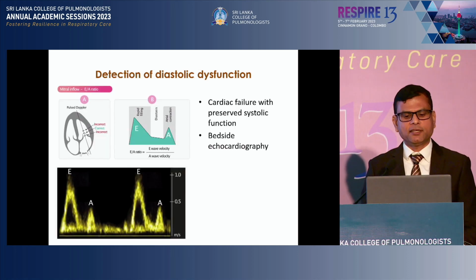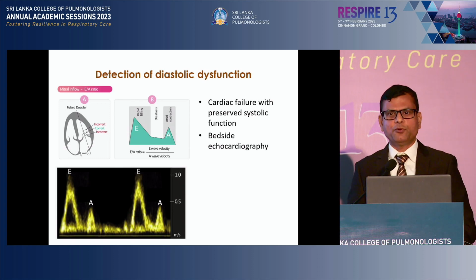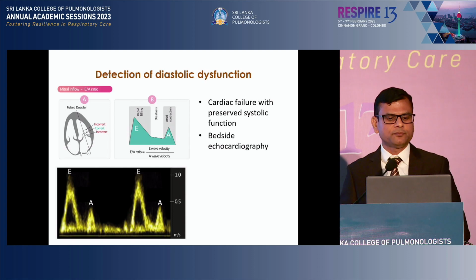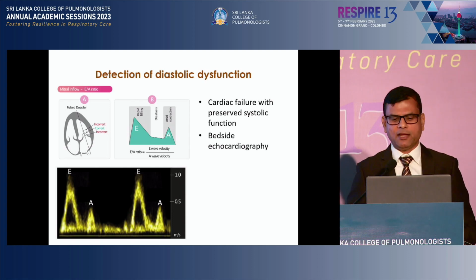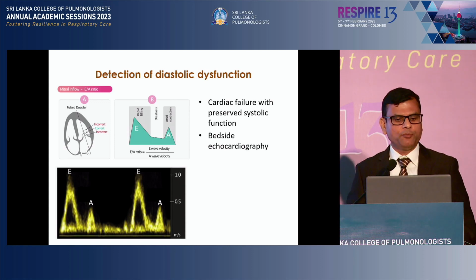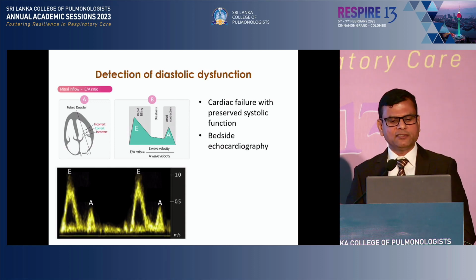So we can once again use ultrasound. If you know how to get a basic 4-chamber view of the heart, and if your ultrasound scanner happens to have pulse wave Doppler, then you can use the cursor and get that window up to the end of the, you can look at the mitral valve flow. This is not actually rocket science.